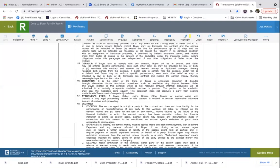But if that happens, attorneys will have to get involved. That's just the bottom line of it. We don't have executory powers or judicial powers. The contract says you're in default, but we can't enforce those things. So if somebody goes into default, 99.9% of the time, we're having to get an attorney to help us out of the mess.